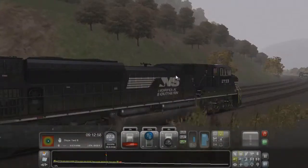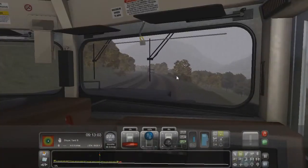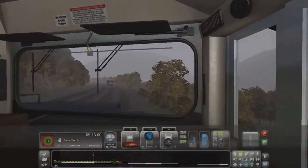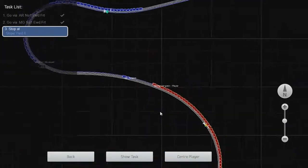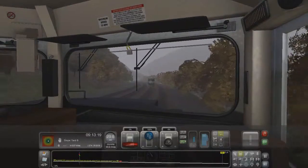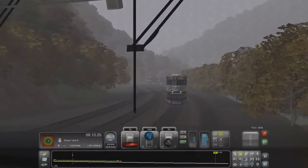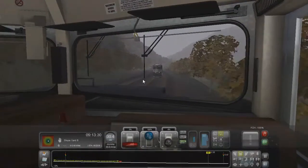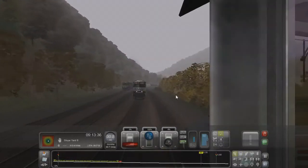Definitely closing the gap here, even though he's got the inner track, so he's got a slightly easier time of this. Yeah, we're just entering the curve now, and it looks like there is an oncoming train as well. So this should be a very interesting photo opportunity, this of 3 trains going through the curve at the same time. It's a Norfolk Southern locomotive, so no, not a Union Pacific this time, sadly. We might be overtaking this guy on our left, right as we go in.